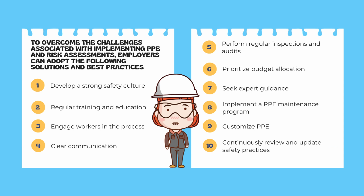Number 6. Prioritize budget allocation. Recognize the importance of investing in employee safety and allocate sufficient resources to provide appropriate PPE and conduct thorough risk assessments. Consider the long-term benefits of reduced injury rates and potential cost savings associated with fewer accidents and workers' compensation claims.